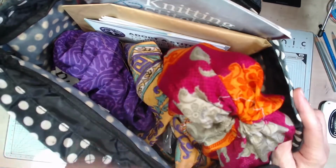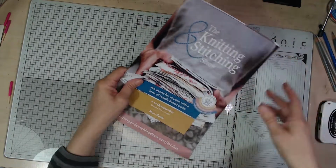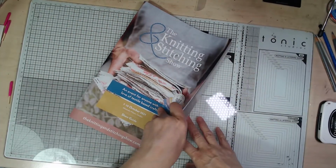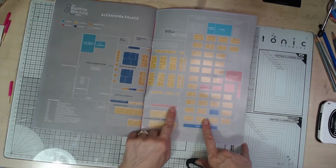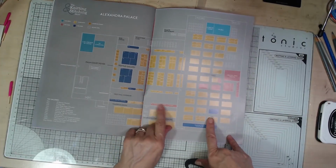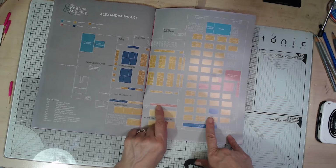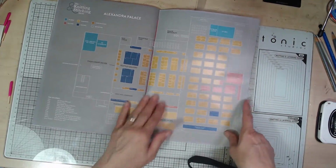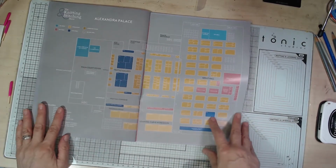Look at these lovelies. Here is the show guide. There's a map at the back. This is where the self-portrait competition exhibition was meant to be, and they'd moved it but not told anybody. They were in the Great Hall actually, so we did eventually track them down. I can see it's quite big.